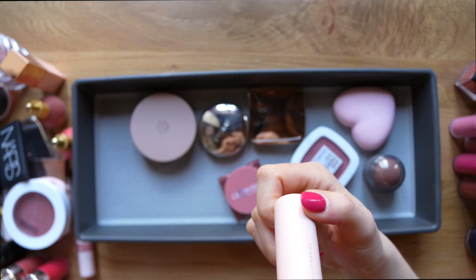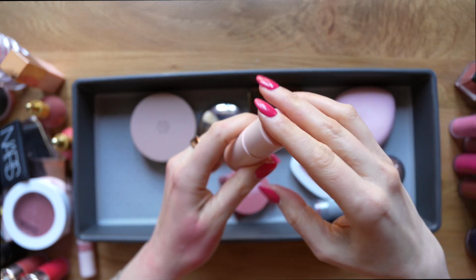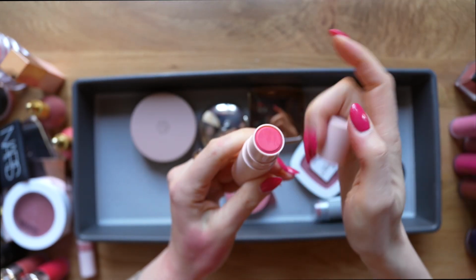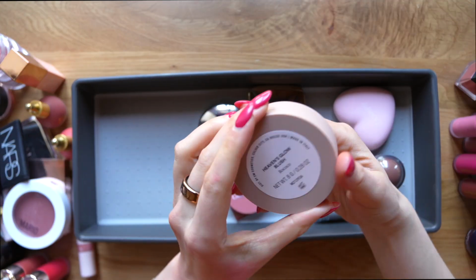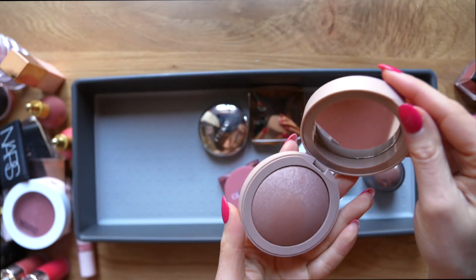Another M Cosmetics blush in Strawberry. Ooh, that's a fun strawberry pink. I've never used this one. Wow, okay, we're definitely keeping her. This is one of the M Cosmetics Heaven Glow blushes. This is very pretty. It's kind of like a cheap cheek topper.